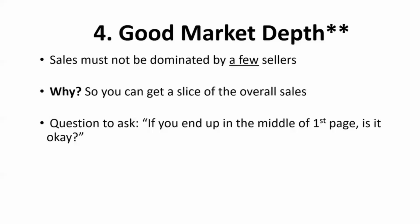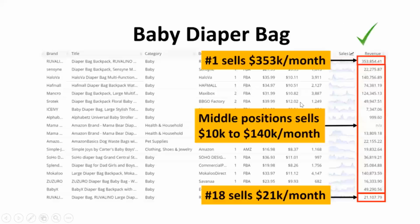So the question to ask is, if you end up in the middle of the first page, is it okay? You actually need to do research. I will show you the slide. Let's say for baby diaper bag, you can see that on this page, the number one top seller is earning 353K per month. The bottom here is earning 21K per month, but this is considered the lowest.